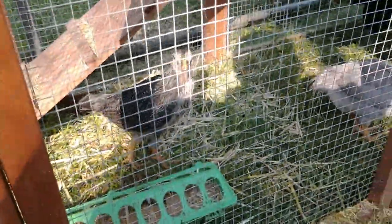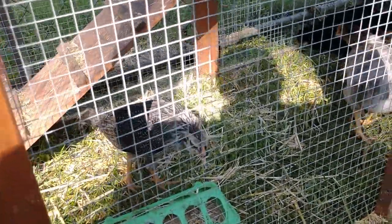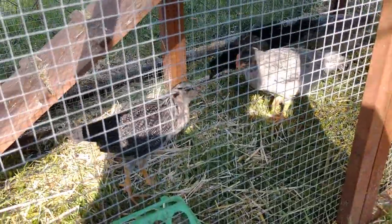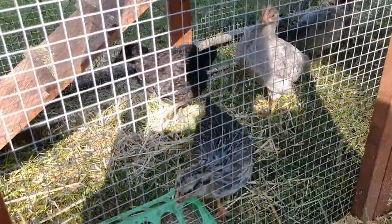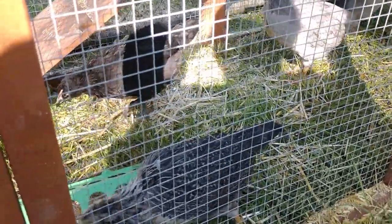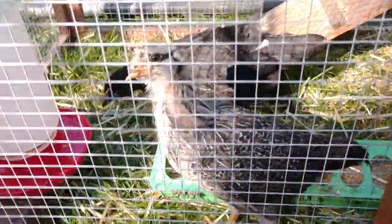What happened was I had them in a brooder in the house that I had made out of a tote. Unfortunately, my red female husky got locked on them and somehow got in, and I came home to her beak being partially missing.